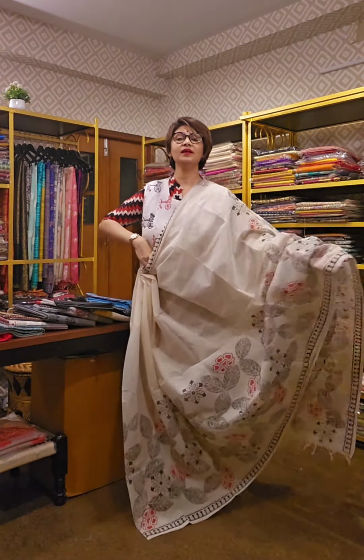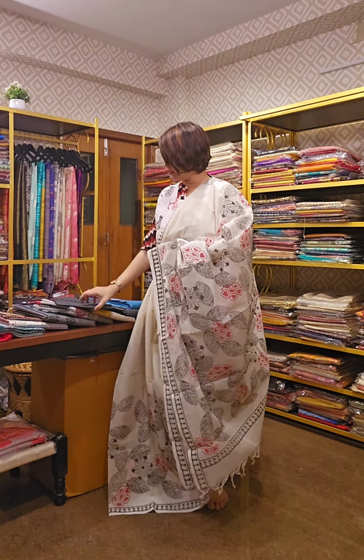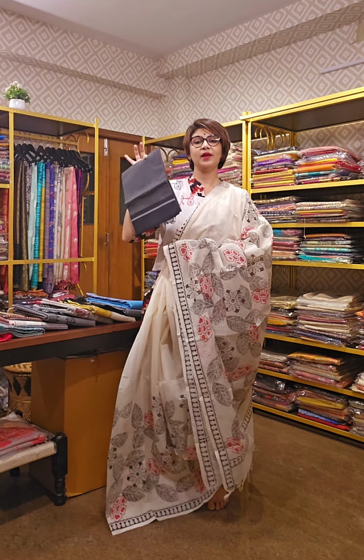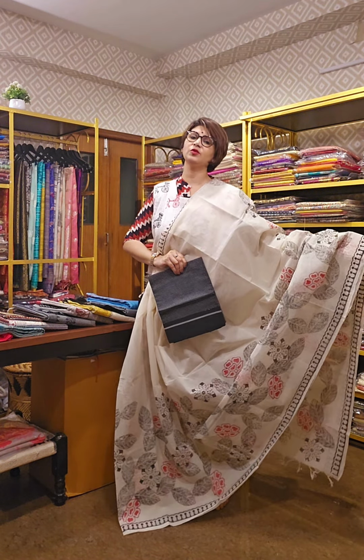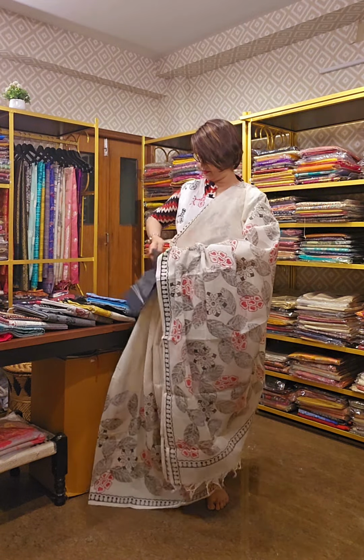This one is the saree. It comes along with a blouse piece, which is black in color. You are getting this saree with a woven blouse piece, which is black in color. If you like the saree, take a screenshot and send it to us. We will be telling availability and the price.